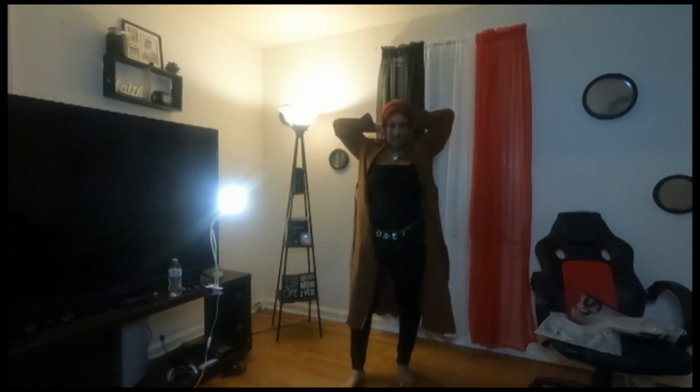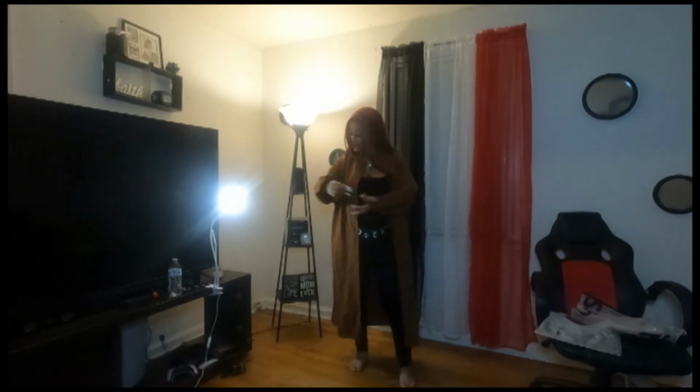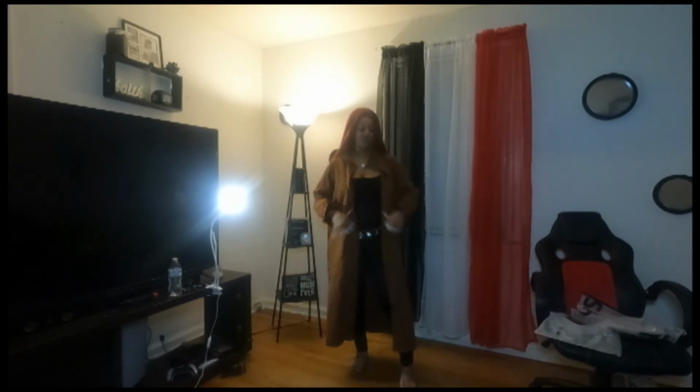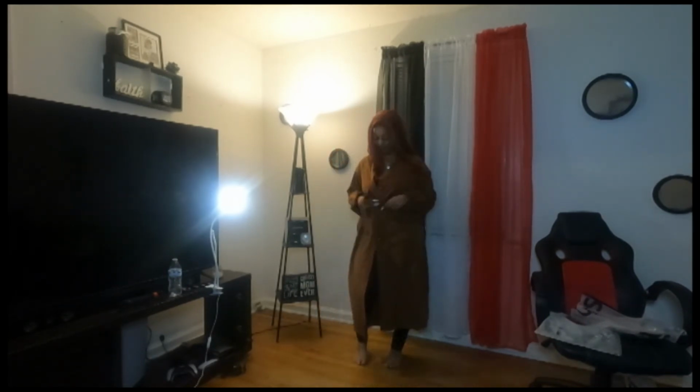Oh, black fit. Probably with the boots that match it, the brown boots, with a nice black handbag, with my shades on. But I wouldn't do it like this. This looks kind of like a robe. I had it just open like this.